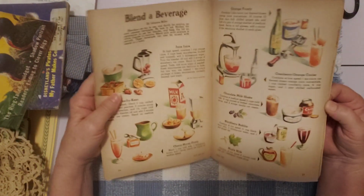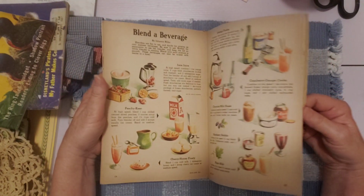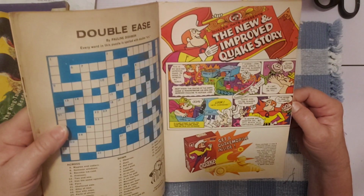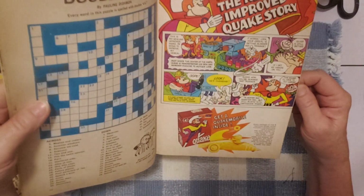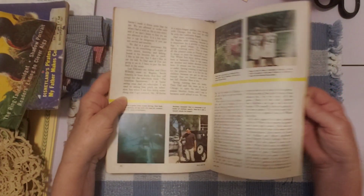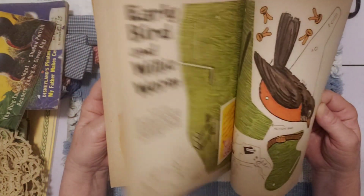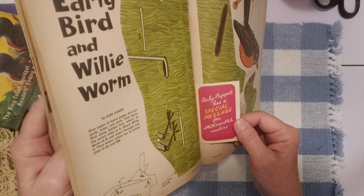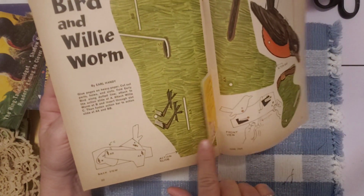Oh, wow. Oh, my, food-related blended beverage here. Oh, look at this cartoon. Comic. What is this? Get a Quake Mobile inside. I don't know what that is, but 1969. So cool. I don't like snakes. There was a snake there. I don't put snakes in my journals. Oh, look at this little card. Perky Puppet has a special message for Jack and Jill readers. Isn't that an awesome piece of ephemera right there?